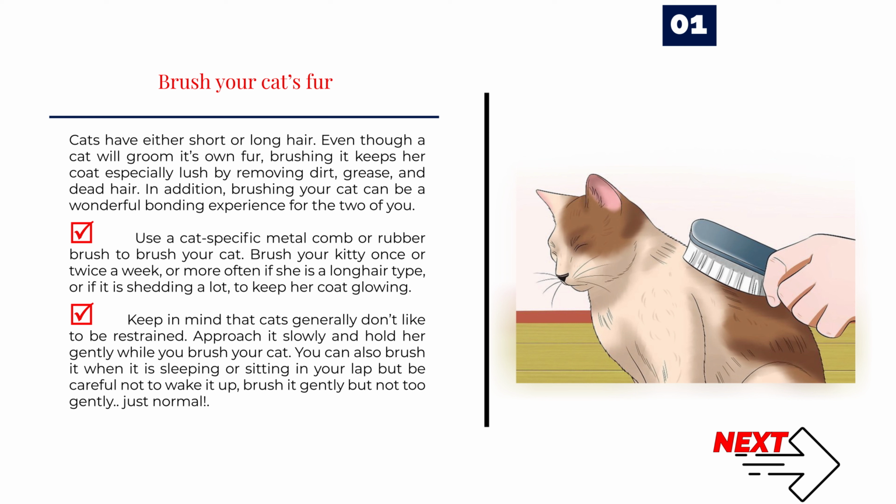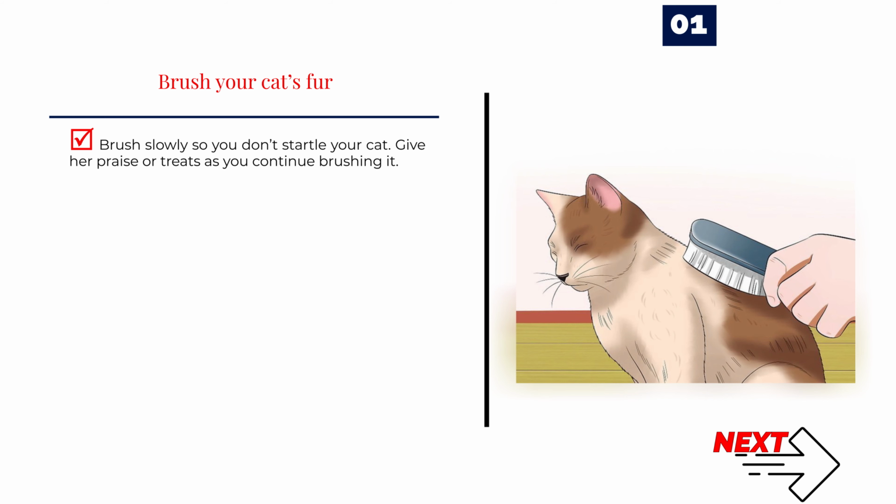You can also brush it when it is sleeping or sitting in your lap, but be careful not to wake it up. Brush it gently, but not too gently. Just normal. Brush slowly so you don't startle your cat. Give her praise or treats as you continue brushing it.